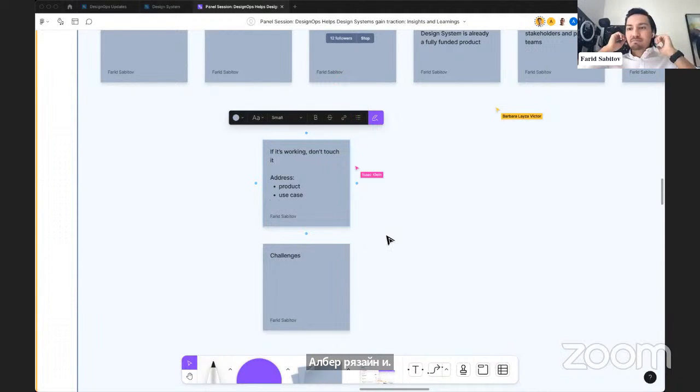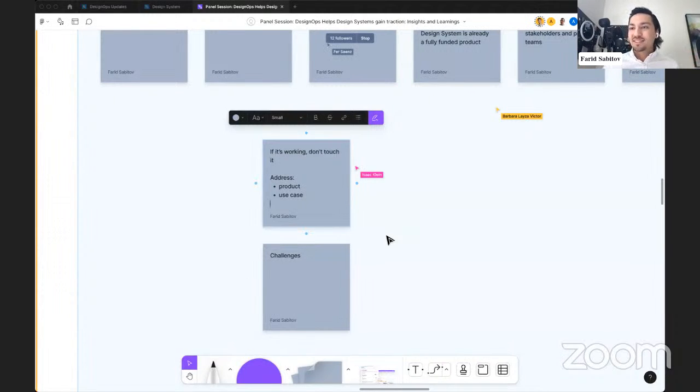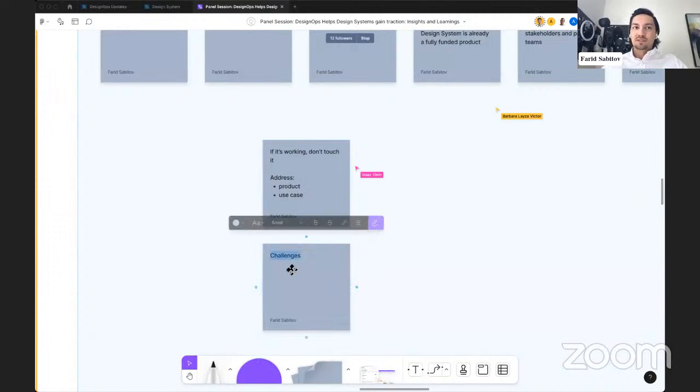Totally agree. And like design operations, design program management, larger, more mature design systems are required at scale, right? What kind of challenges are we seeing so far within large enterprise organizations when we have multiple design systems working at the same time? Can we name a few so that people could see if they have the same challenges or not? That will be a great discussion.